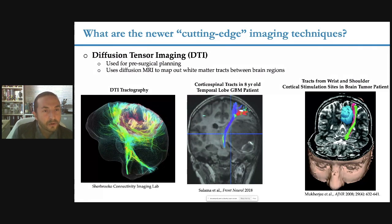Another technique that you may encounter for pre-surgical planning or for research purposes is called diffusion tensor imaging. This is very similar to the diffusion MRI technique I mentioned before, where we're looking at cell density, but in this technique we're measuring cell density in a variety of different directions, and then we reconstruct mathematically where there might be white matter or neuron fibers or axons, in what's known as tractography. So here you see a nice image. This is a tumor here, and all of these tell the surgeon or the clinician which areas of normal axon or neural pathways are intact, which ones are going through the tumor, which ones might be affected.